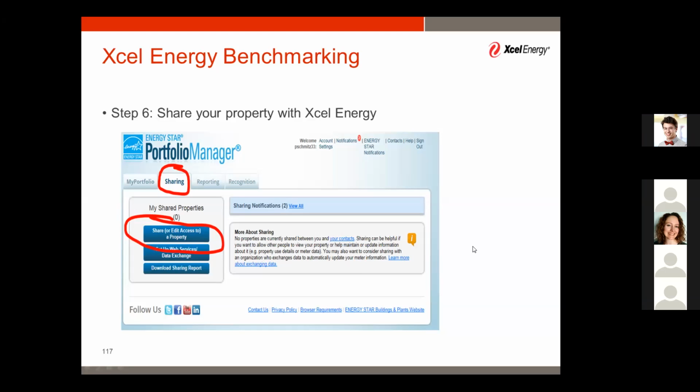Alrighty, so once you've successfully connected to Xcel Energy Web Services as a contact in Portfolio Manager, you're able to share your property with Xcel Energy. In order to do that, again, operating from the Energy Star Portfolio Manager, we're going to go to the Sharing tab. You can see on the display right now, and you hit Share or Edit Access to a property.